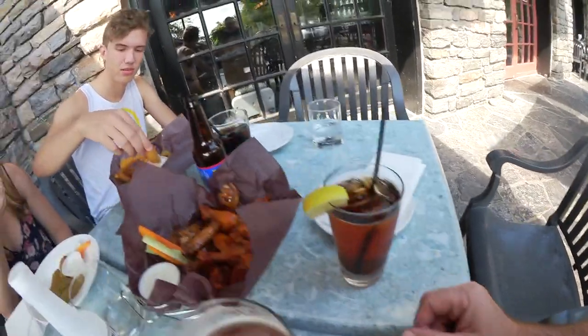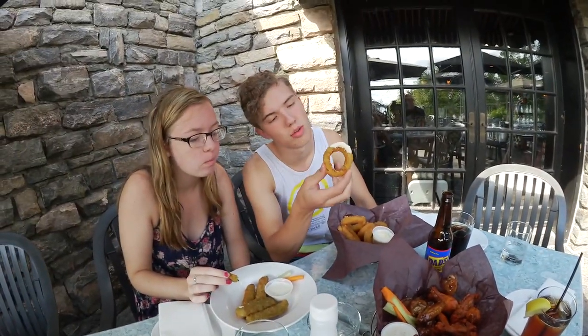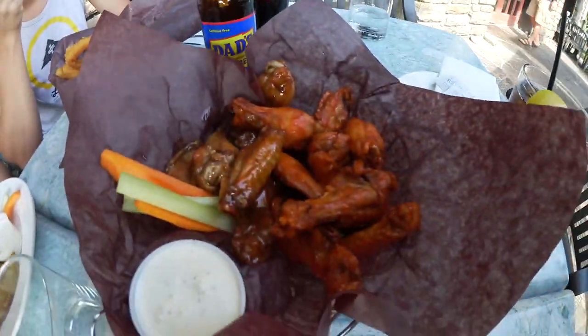Carol got an iced tea. Ben got a root beer. What'd you think of it? Pretty good. Not A&W worthy, but it's good. Nice. And you got some deep fried pickles, onion rings, 2 pounds of wings. Time to feast.